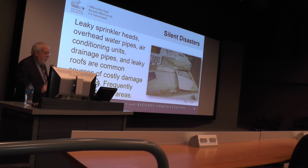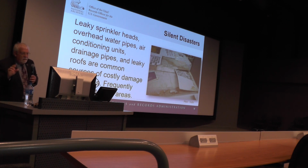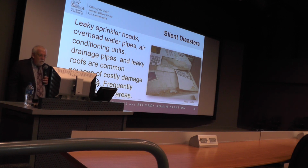So, air conditioning units, that's another place. Any kind of equipment. Drainage pipes, roof pipes that come down through records areas, frowned upon, but that's where you could get some leakage too. Leaky roofs, always have to be on the lookout for those things. And you see some boxes there that just had leaks from above.